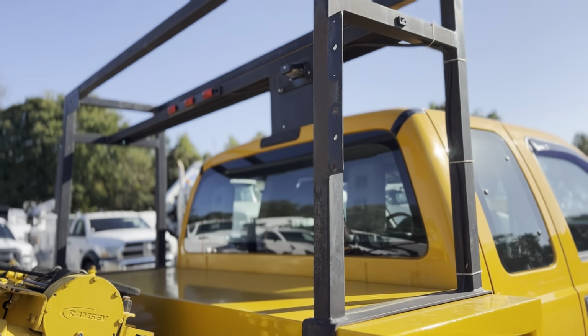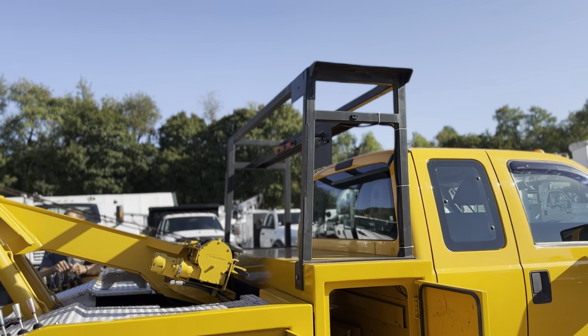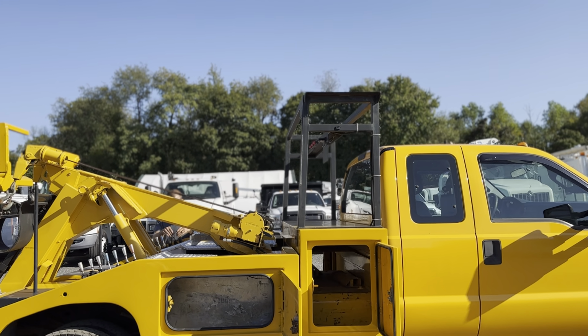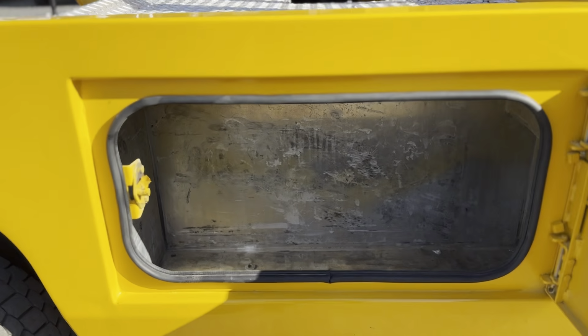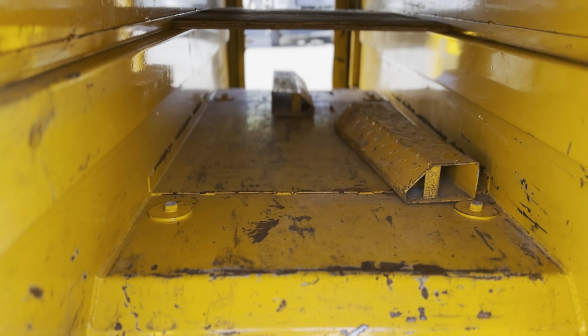Now this head rack here is a steel frame, and it is used to store the aero board that this truck would have had at one point. When we got the truck, it did not have one. However, most of the trucks that we got in the past did have an aero board, but this one does not. You can see inside the boxes and bins are all very nice. You can see a little bit of wear, but that's the extent of that.